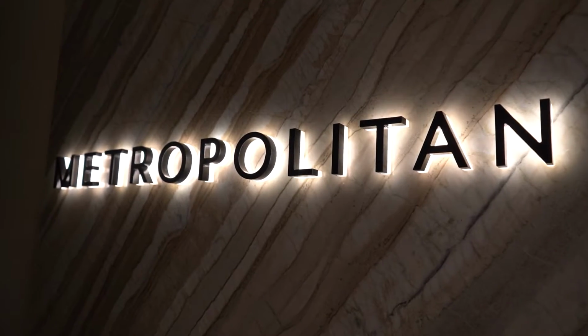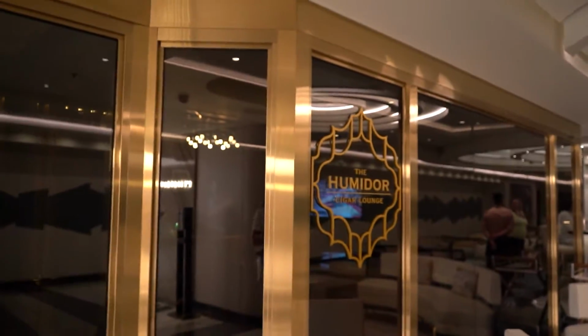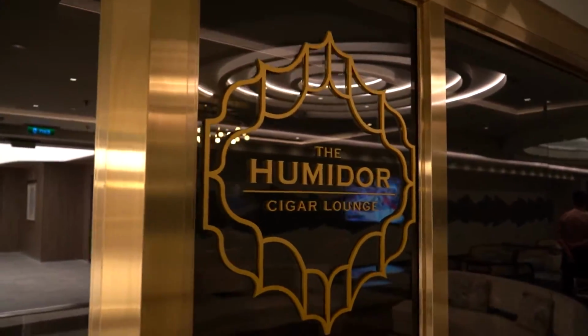All right, and going the other way from walking up the stairs, I run into the Metropolitan, which is going to be a lounge on board. I also happened to find the Humidor Cigar Lounge. Must be inside here. Oh yeah, I go inside that door.